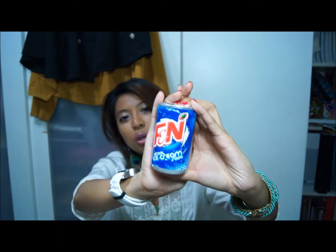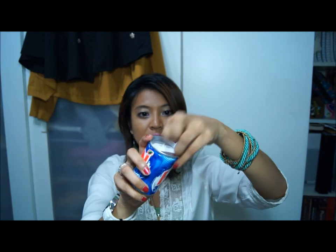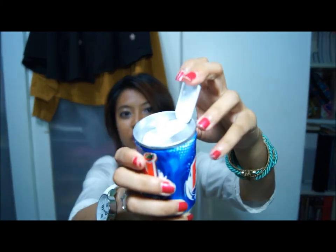I also have this. Nope, it is not a mini version of a drink. It's actually wet wipes, so a little bit weird to see. It comes in this cute little F&M can-like bottle. So always need wet wipes around, you never know.